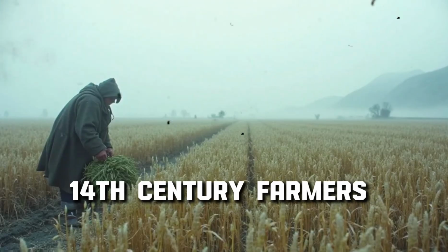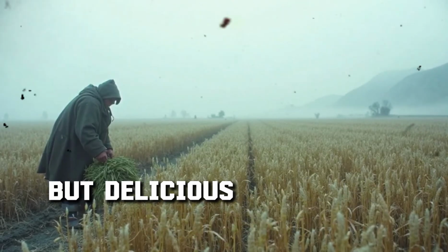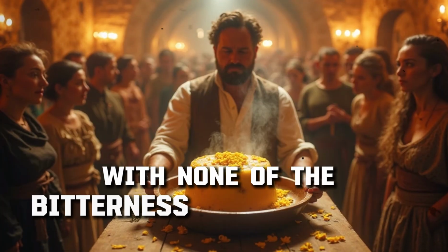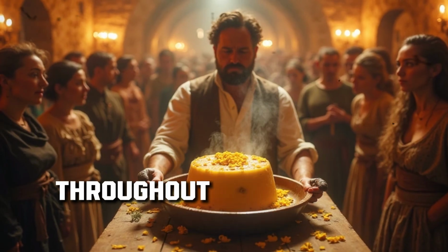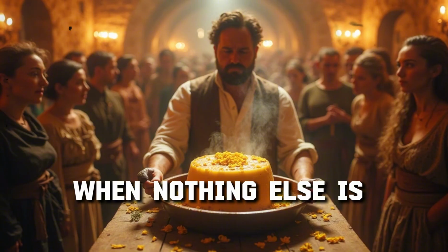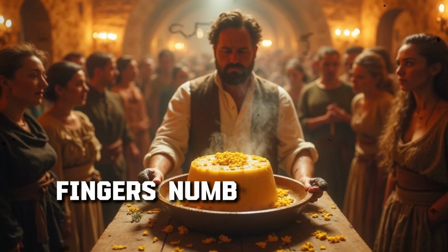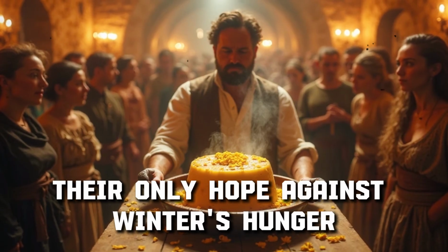14th century farmers discovered these wild winter greens were not only edible, but delicious. Field green has a mild, slightly nutty flavor, with none of the bitterness found in many wild greens. The leaves can be harvested throughout the coldest months when nothing else is growing. Laborers braved icy fields, fingers numb, to gather field green, their only hope against winter's hunger.